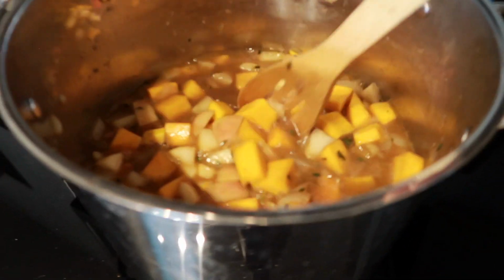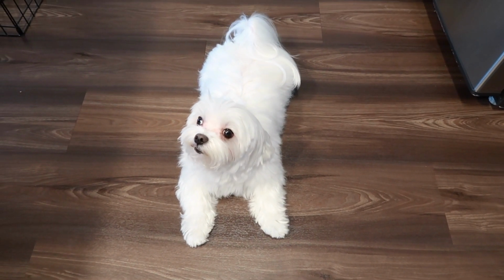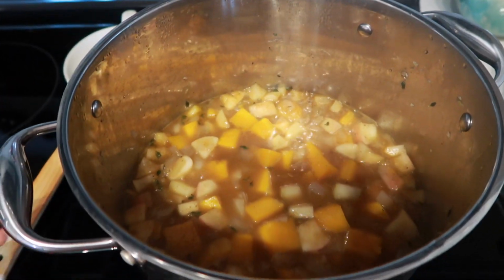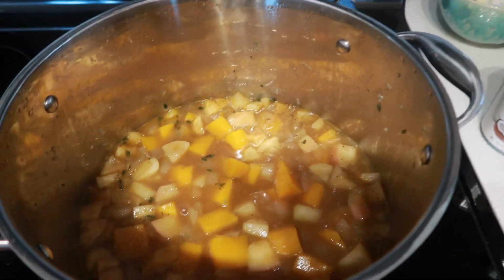So here's what it looks like. So good. Say hi. He says, where's my soup? So when I turned the heat up, I just let it cook down a little bit, and here is what it looks like. I think it's ready to add. I'm gonna add the coconut milk, and then I'm gonna put it in the blender.